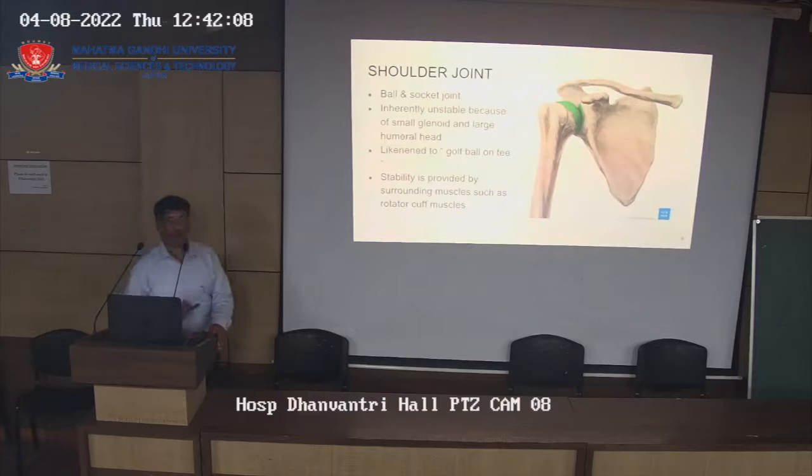Coming to the shoulder joint proper, or the glenohumeral joint, this is a ball and socket type of joint, and it is inherently unstable. Why? Because the glenoid cavity is not very deep. It is not accommodating the whole of the head of the humerus, unlike the hip joint. In the hip joint, the acetabulum is quite deep, where the femoral head is engaged. The shoulder is likened to a golf ball on a tee, where at any given point of time, whether it is abduction or adduction, external rotation, internal rotation, only 1/3 of the humeral head is articulating with the glenoid cavity.